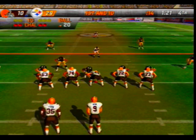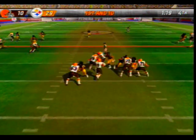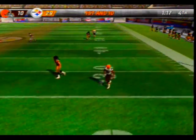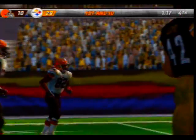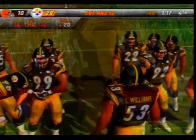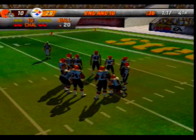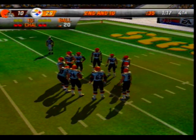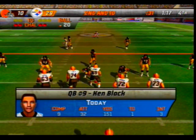First and 10. Black out of the gun. It's a blitz. Under pressure. This pass is incomplete. Time is working against them. I'm thinking they're going to keep going to the air, but it might be a little too late. Second and 10. Ball on the 20-yard line.